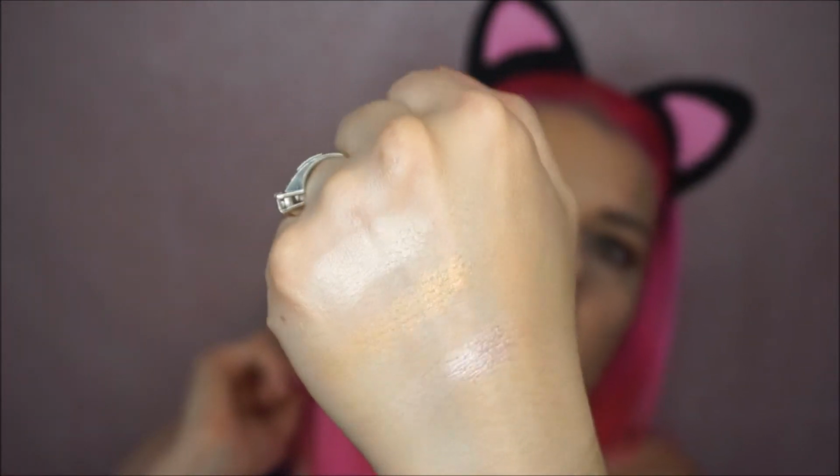They all have really nice color payoff. And this is a great palette, like, for the price. All right, so I'll keep it. I'm sure I'll get to it eventually.